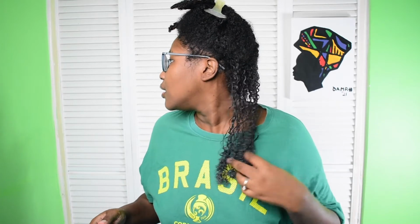So yeah, this is the first section. And the good thing with this kind of styling too, meaning doing it on hair that has been washed days before or a day before, is that it's not so drippy and wet and messy. And obviously it's going to take a shorter time to dry than if I was working on freshly washed, dripping hair. So this is what the first section looks like.